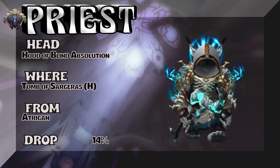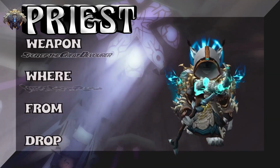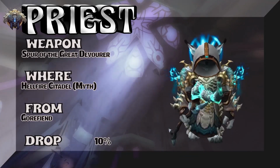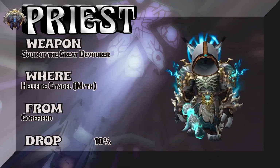Sticking with the Vulpera, and we're going to show you the weapon, which is the staff, and it really ties in nicely with the rest of the set. Spur of the Great Devourer. Hellfire Mythic, Gorefiend is the boss, 10% on the drop rate.